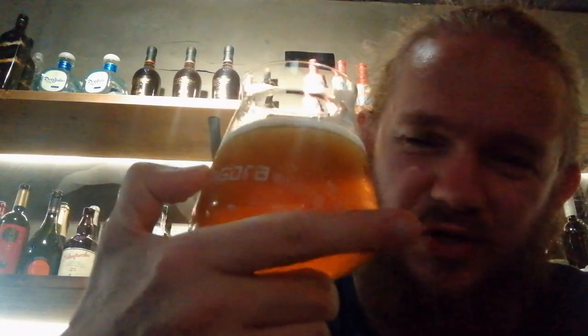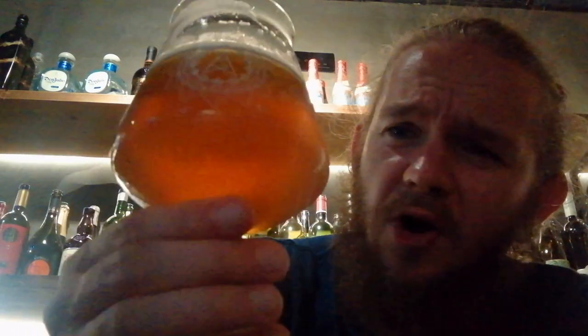As you can see as well, Agora actually have their own glasses, these IPA glasses, so I thought this was pretty cool. But as you can see, a nice rich orangey amber colour, this one. Kind of what you would expect from a West Coast IPA. Pretty clear, a little bit of haze to it.